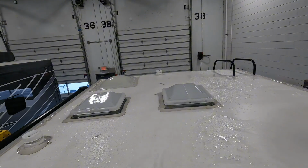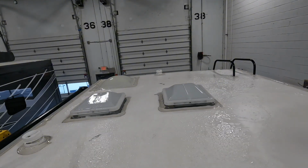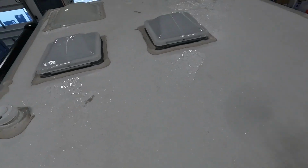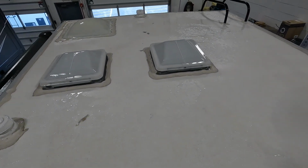So I've got pretty much all of the soap off of this roof and it's clean. Again, the main purpose is not for cleanliness, as you will have some spots like down here that just won't come up, and that's fine. You're not worried about staining on the roof. Again, it is nice to have a clean roof, but it's not 100% what you're after here with a roof wash.